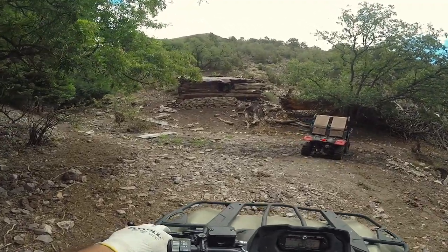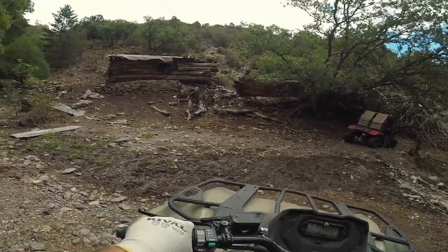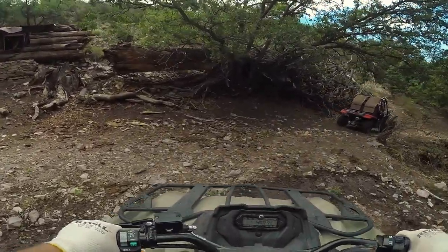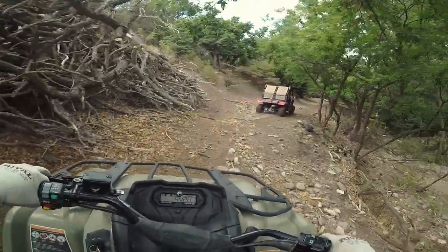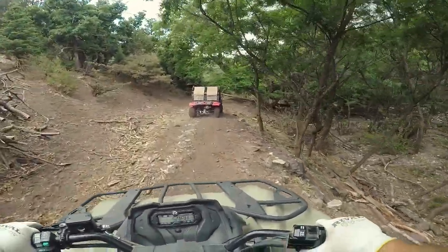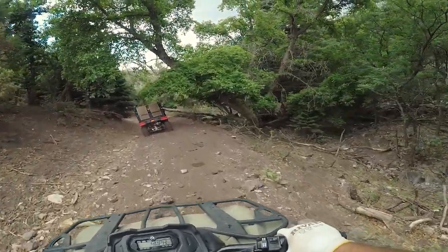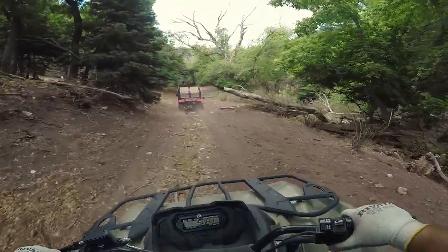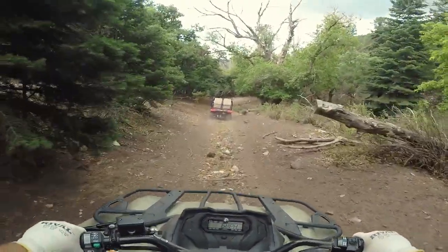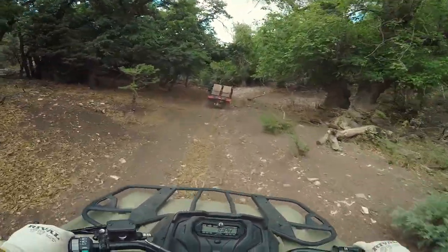Here we are back down to the old home here, which now I am strongly believing that was a house that the miners were using because of the mineshaft that was up above. And then there's a spring that we just crossed, so that was their water source, and they were able to make it livable and at least had water.